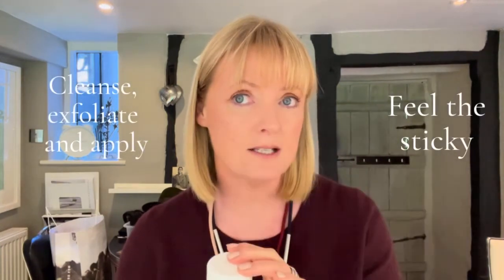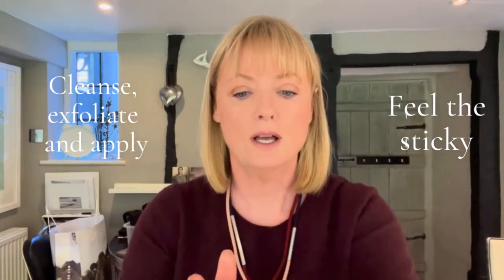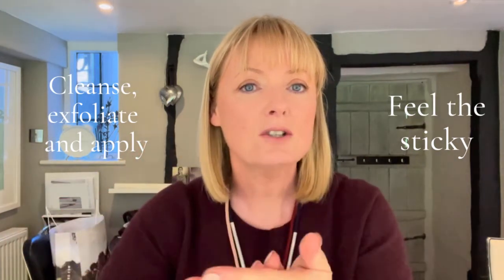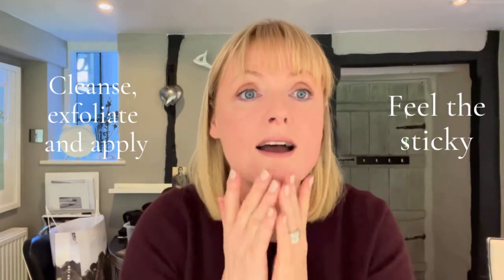The best way to apply this is to cleanse, exfoliate, and then for me, it's 1 pump dispense. So not very much at all. Massage that into the skin and you massage it around on the skin until you start to feel the sticky. I don't know if you can hear. And once you hear the sticky, you can massage just a little bit more and then leave it. That whole pump would do neck and face and décolleté as well. So if you're only doing face, go for half a pump and then massage lightly until you feel the sticky. Take off the pressure and just brush it and buff it gently.